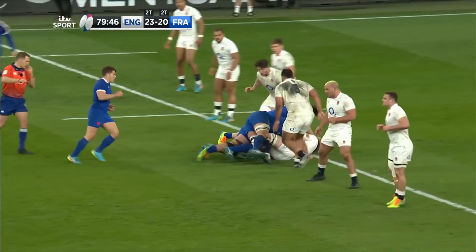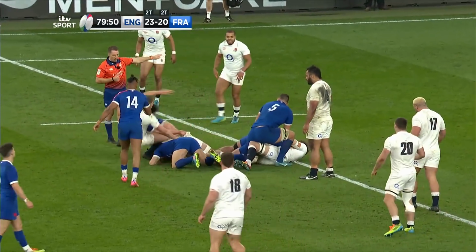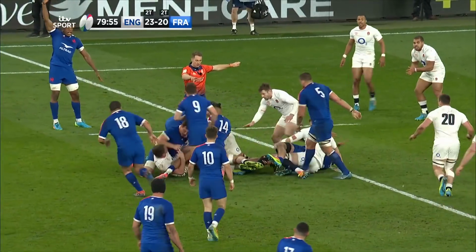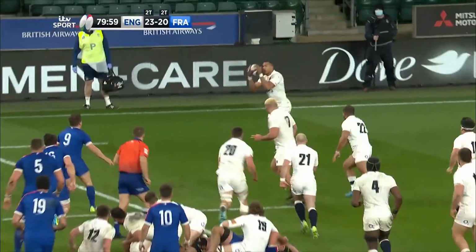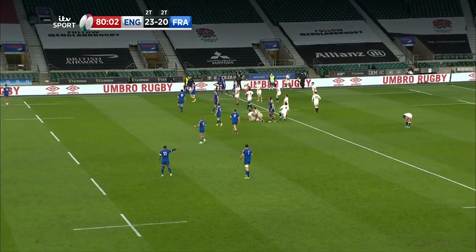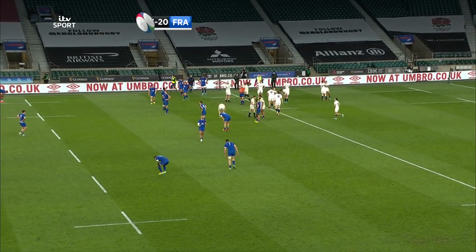Dupont to Aldred, who's just been enormous for France today. Oh, that looked like a knock on, it is, and that'll do it for England. Still playing. Not now. And there will be no Grand Slam for this wonderful French side.